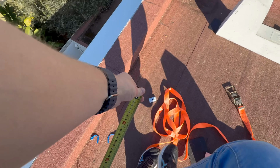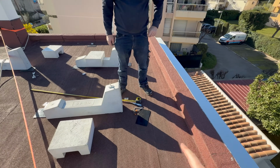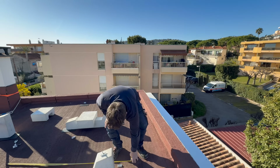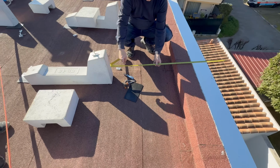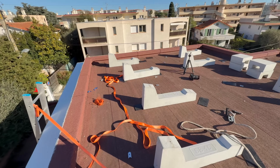Right, measuring. Does it all make sense? How far do we need to be from the edge of the roof? 1 meter. Yeah, directly this. Go on that line, there. Yeah. And then that means we've got a straight line already, basically, right?